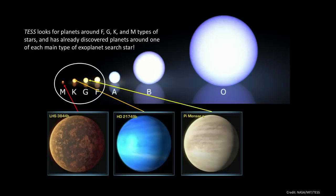And there are hundreds of other candidate planets that astronomers are following up right now with telescopes from around the world. And this is just from the first couple of months of the 2-year mission. So stay tuned. There'll be a lot of new discoveries coming in 2019 and 2020, for sure.